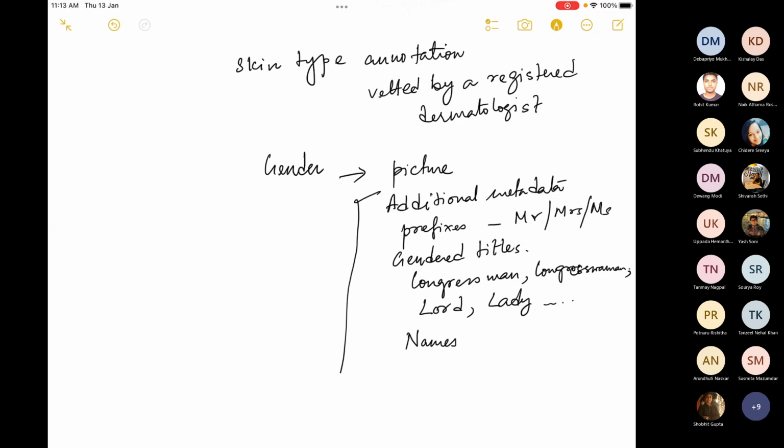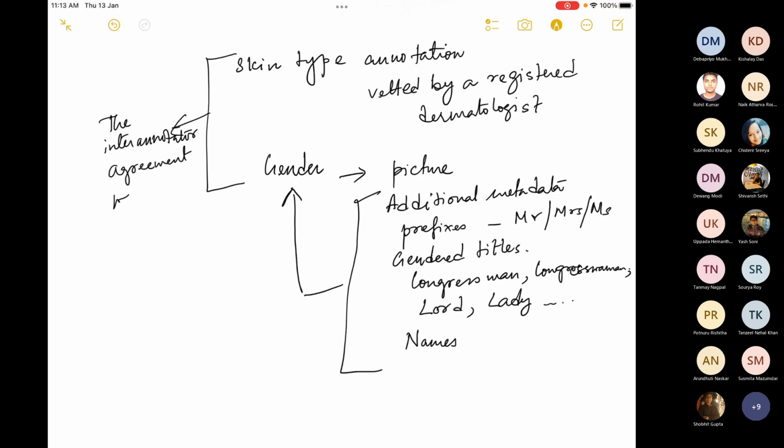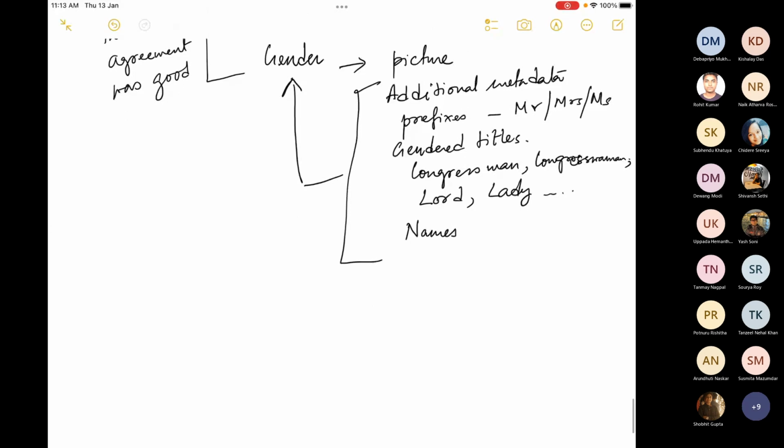So using all these together, the authors tried to infer the gender. And the authors obtained a very high inter-annotator agreement for both of these tasks. So given all these factors, the data became acceptable for their experiments.